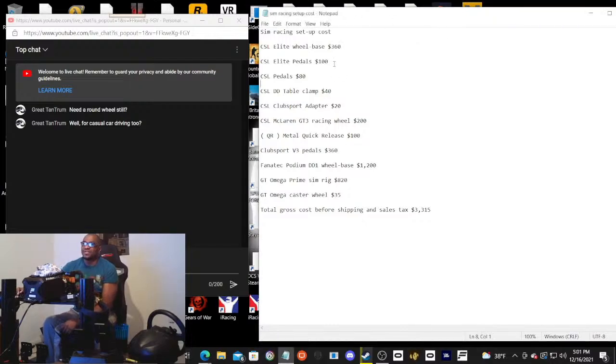Next up was the CSL Elite Pedals. Now, I really like those pedals, but they ended up being a waste of money, because at the time that I bought these pedals, the CSL pedals and the CSL Elite pedals were the two cheapest pedals. But I figured with the CSL Elite pedals being $20 more for $100, they must be the better pedals. So I bought them.